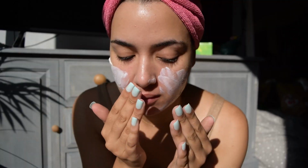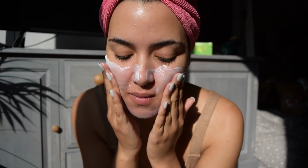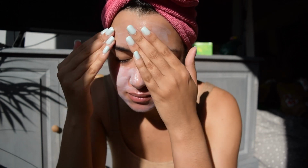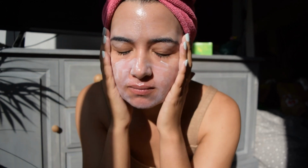You need a decent amount. So you might be thinking, how is an SPF going to help me glow? Obviously it's going to protect me, but what about the glowing factor? So the way that SPF really helps with glowing skin is mainly aesthetics, because when you have applied a decent amount of sunscreen, your skin looks more radiant because you have this film over it.